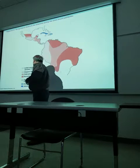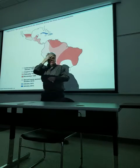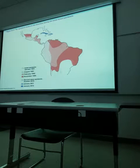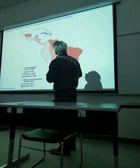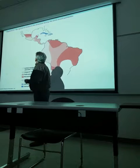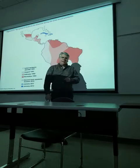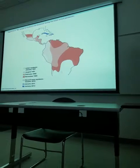Second wave epidemic, October 2010. What happened here? It traveled. Also moved up. What happened right there? What's that little island right there? That's Puerto Rico, Cuba. What's the one that's cut in half? Costa Rica, isn't it? Haiti. What happened to Haiti back in 2011? It got hammered by an earthquake. Poor Haiti just gets hammered all the time.